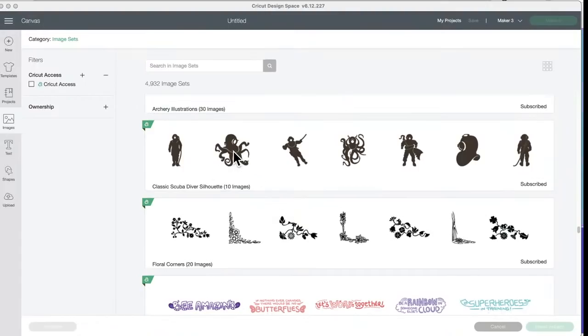I didn't know that octopuses went scuba diving with a helmet on. Octopuses don't need the helmet. That's funny.